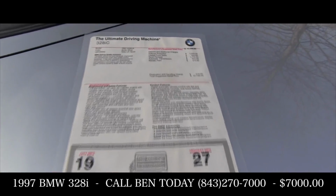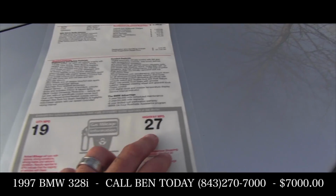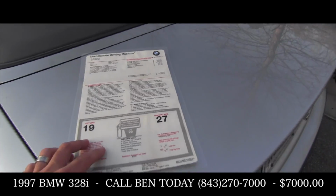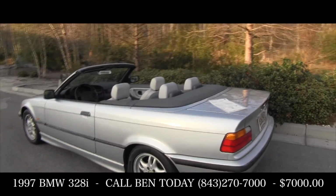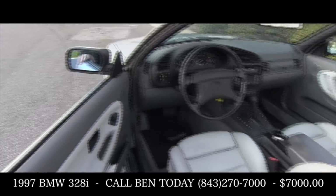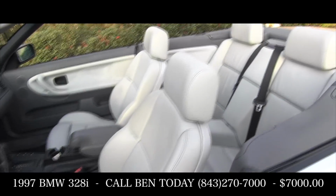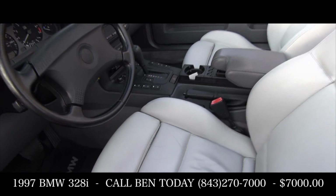Got the 2.8 liter dual overhead cam, 24 valve, 6-cylinder engine. Man, this is nice. 27 on the highway and 19 in the city. It's really good for a vehicle like this. It's a great car just to go around town in and drop the top and have a beautiful day outside. Let's take a look at the interior. Power windows, power door locks. Also has power seats, leather interior. This part extends out if you're a little bit taller, to make that a little more comfortable for you. Let's go ahead and hop in.